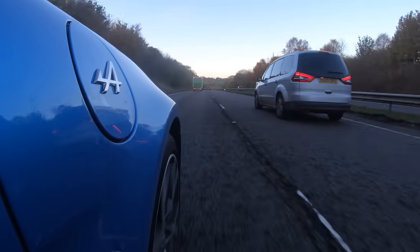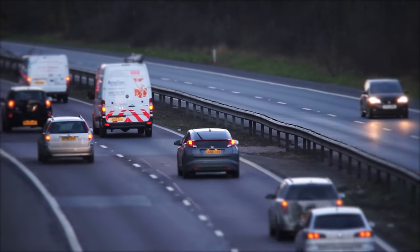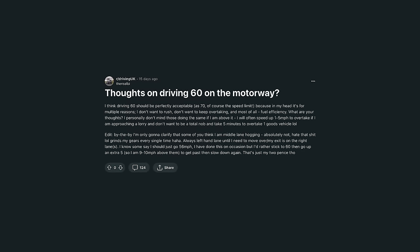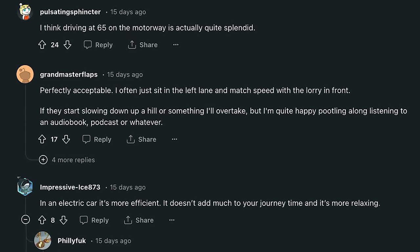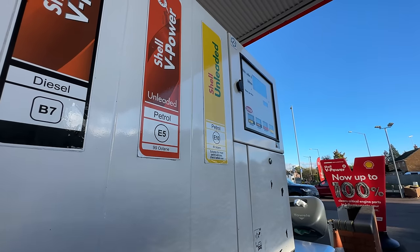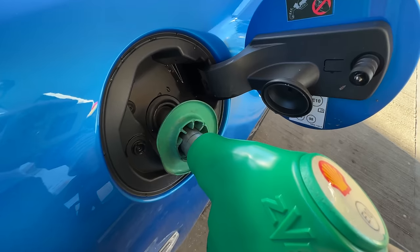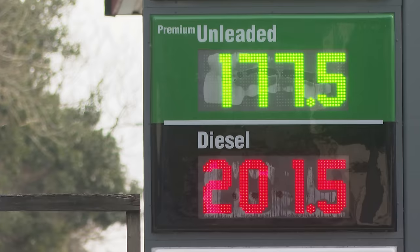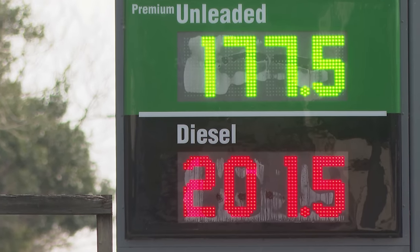I don't know about you, but lately I've noticed people seem to be driving slower on the motorways. I was looking this up online and found various forums full of people admitting that they now drive at 60 miles per hour instead of 70 miles per hour on motorways and dual carriageways in order to save fuel. I think this must have started in 2022 with the so-called fuel crisis, when the price of fuel went up to record levels. In fact, I remember paying over £2 per litre for diesel during that period.